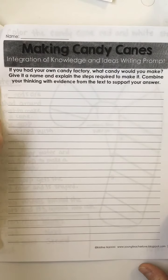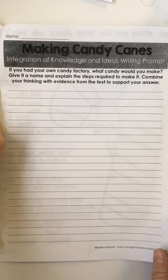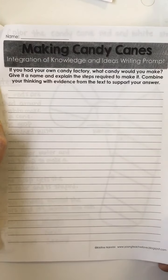So your writing prompt is this. If you had your own candy factory, what candy would you make? Give it a name and explain the steps required to make it. Combine your thinking with evidence from the text to support your answer. So think back to what were some of the steps that you read in the text and how did that help move it along to a completed project?